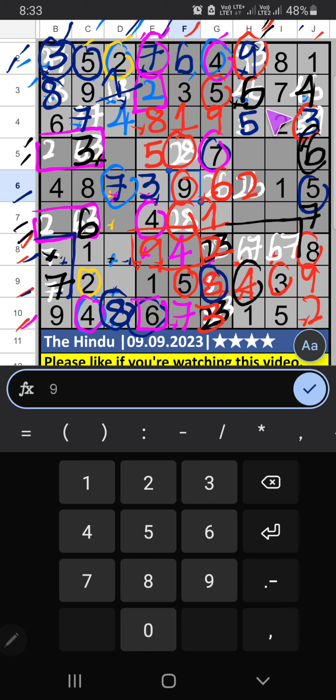Column H, we have 6. So 6 can't come in this cell. 6 is confirmed here. Then 7 is here. Column H, 2 numbers are remaining, 3 and 8. Fifth row, we have 3. So 3 can't come in this cell. 3 is confirmed here. Then 8 is here.